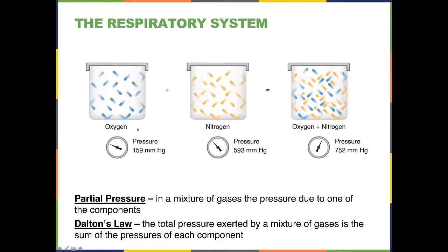So for example, here the partial pressure of oxygen by itself is 159 millimeters of mercury. And the partial pressure of nitrogen here is 593 millimeters of mercury. Then Dalton's law says that for a mixture of these two gases, the pressure is equal to the sum of these two partial pressures, 752 millimeters of mercury. So when you breathe in, the pressure exerted by oxygen is 159, not the total 752.